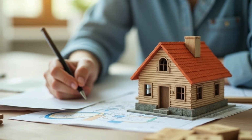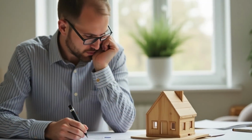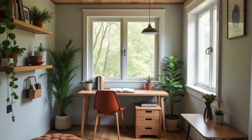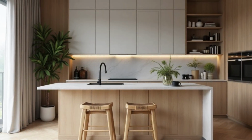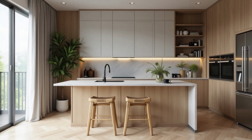First things first, planning your space is crucial. Before you start designing, take a moment to think about how you want to live in your tiny home. What activities do you do most often? Do you work from home? Do you love cooking? Understanding your lifestyle will help guide your design choices.